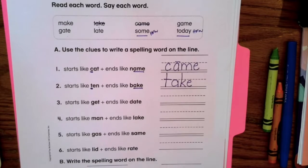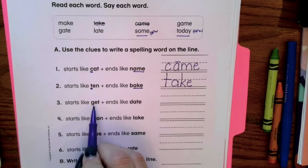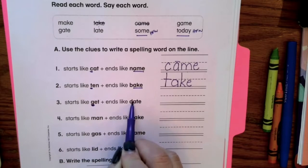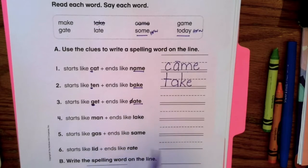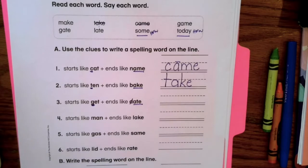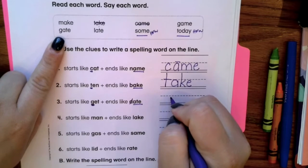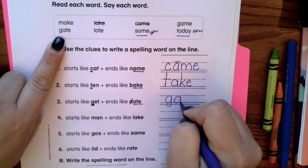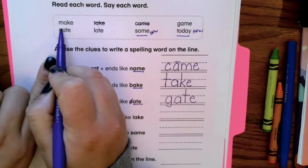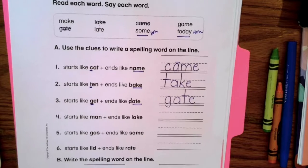Number three starts like get, that's the g sound, ends like date. So we don't want the d, we want eight. G, eight, g, eight, gate. Here's gate.